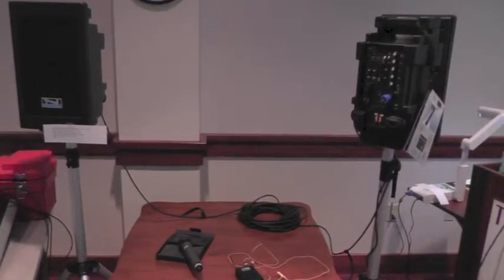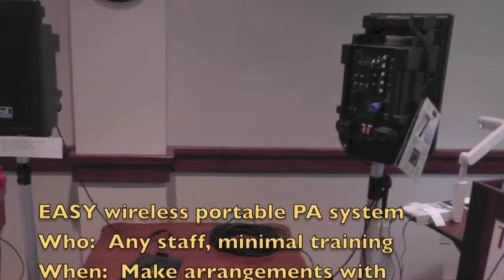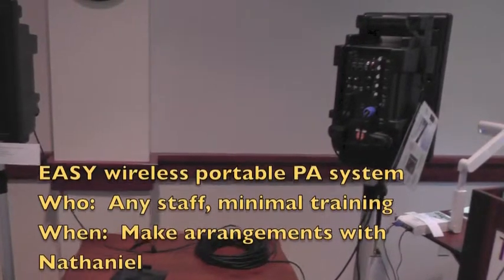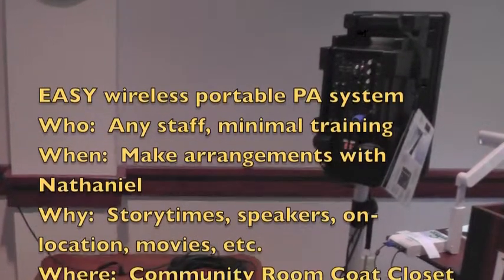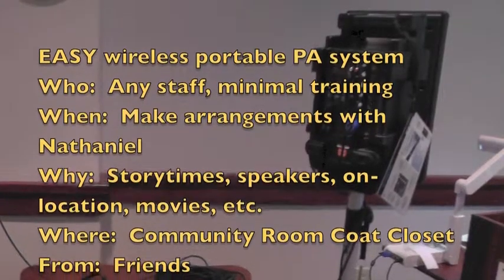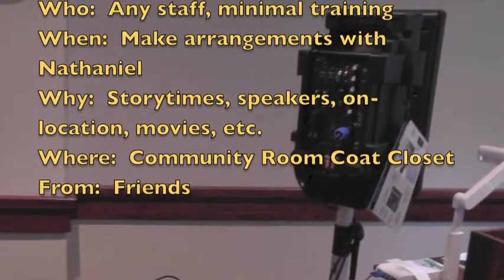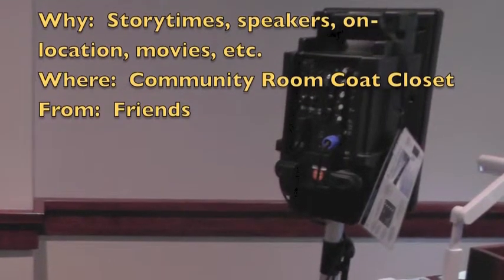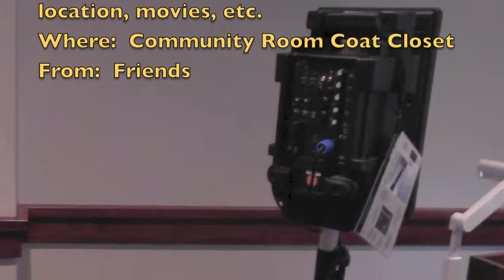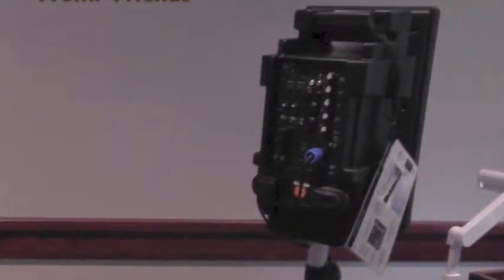This is the new portable wireless public address system that we have to use both here in the library and, quite simply, easy to move outside in the community when we have events outside the building. It comes complete with a handheld wireless microphone and a TED Talk style over-the-ear wireless microphone. And it's modular, so you can bring just the one speaker with you that has some simple knobs for simple operation, or you can expand it out with the two speakers and the speaker stands if that's what you need for a louder presentation. You can hook up MP3 players, computers, and a variety of other things as well. Very handy to have around.